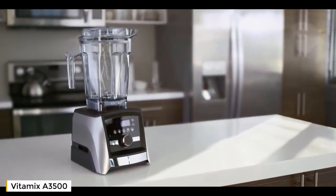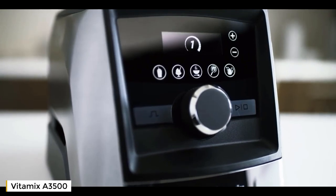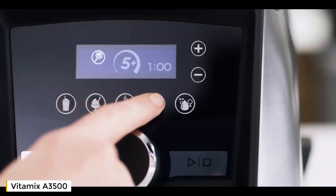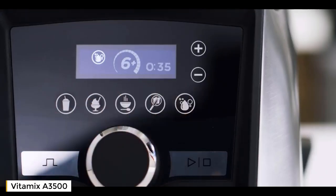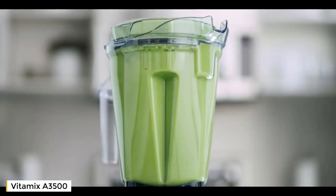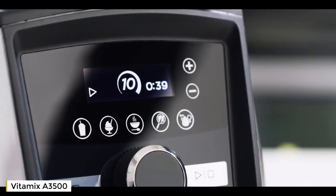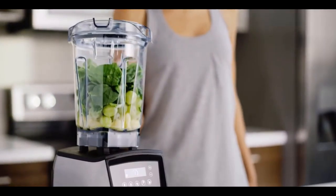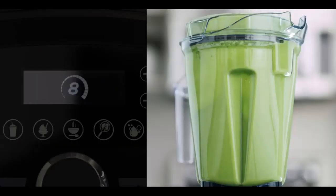The A3500 features 5 program settings for smoothies, frozen desserts, hot soups, dips and spreads, and self-cleaning. A new programmable timer helps you create consistent recipes. It displays how long your blend has been running, how much time is left on your program setting, or stops the blender automatically when the time you've entered is complete.